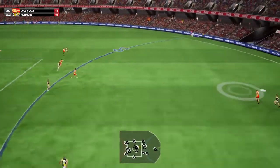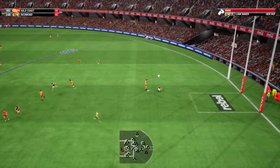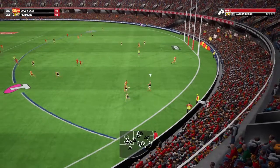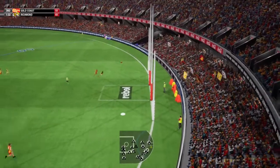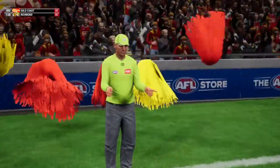Dug out the loose ball. Looks like the ball will be coming back. Baker elects to kick. Open opportunity for Braun. Gives it to Graham. That's something to smile about. Look.